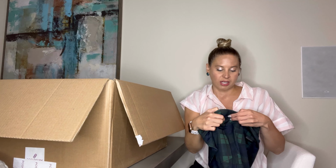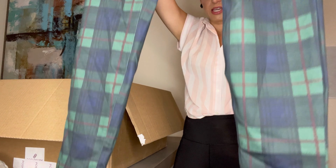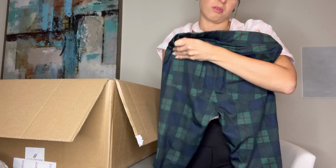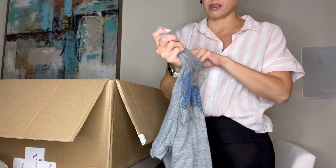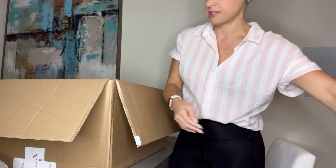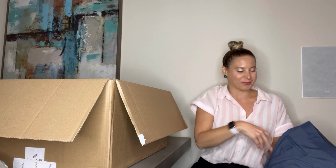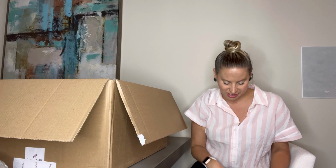This is Sanctuary by Anthropologie. It's pants, they are size 0. No, they're size 2. This one came from my significant other's closet. It is an Adidas Orlando Magic t-shirt. I did label it as Adidas because within Flyp, they don't necessarily take city stuff like that, but it is Adidas, so I was able to say yes, it is Adidas.